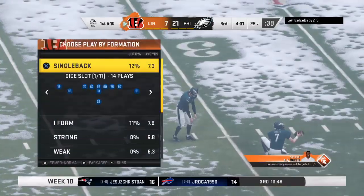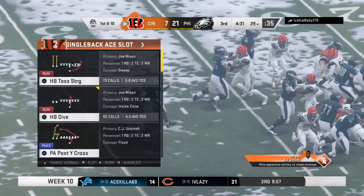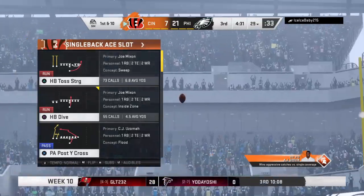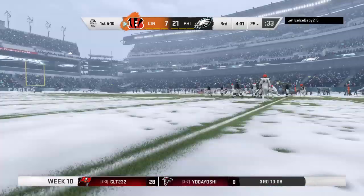Now, there is nothing easy about being a kicker on a day like this. Yeah, I tell you, not only is the footing tough in the snow, but kicking that ball is like kicking a rock. Very difficult to get any sort of feel on your kicks.